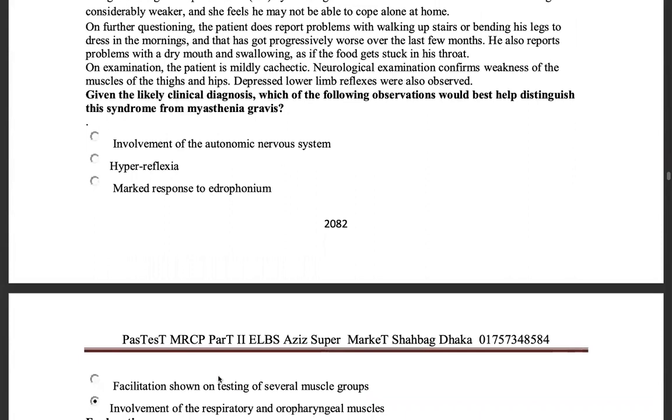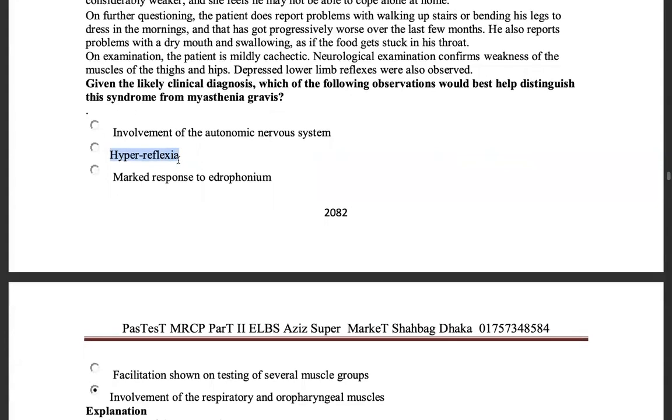Give the likely clinical diagnosis. Which of the following observations would best help distinguish this syndrome from myasthenia gravis? Involvement of the autonomic nervous system, hyperreflexia, marked response to edrophonium, facilitation on testing of several muscle groups, and involvement of the respiratory and bulbar muscles.